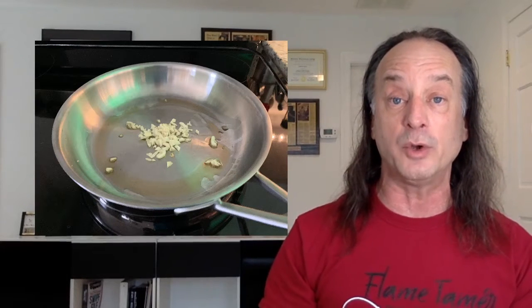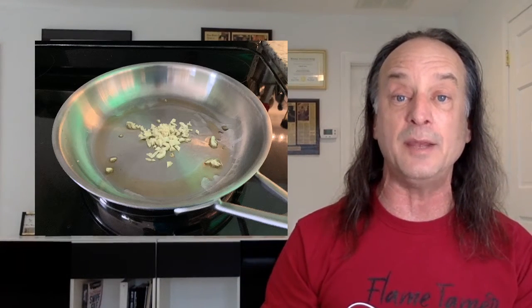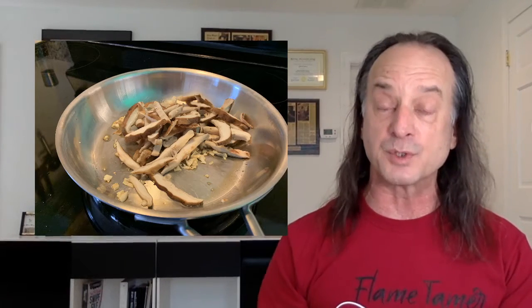Add some sesame oil to a hot stainless steel saute pan. Saute the garlic first, get it really, really aromatic. Throw the mushrooms in there. Saute the mushrooms in the sesame oil with garlic. The mushrooms will start to release their liquid as well. That's when you can put the shrimp in there. The shrimp are going to take on that flavor, and the things in the pan are going to take on shrimp flavor. I'll put in julienne carrots.